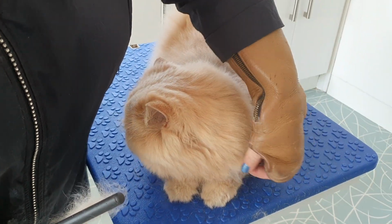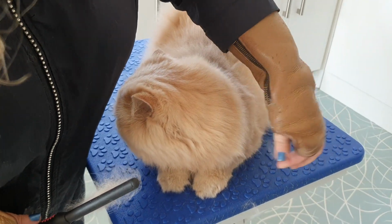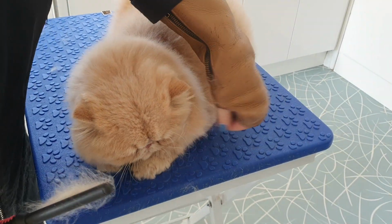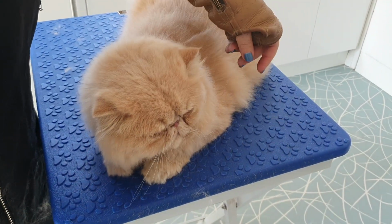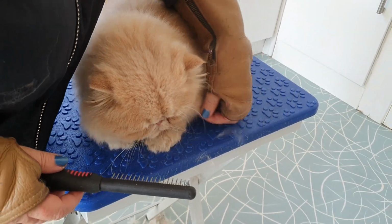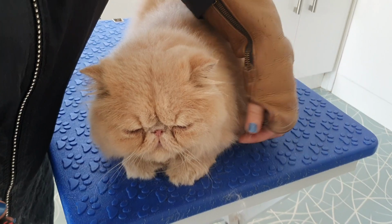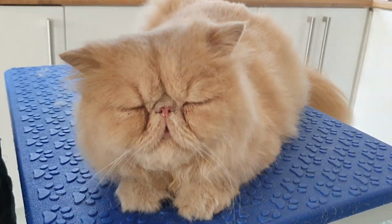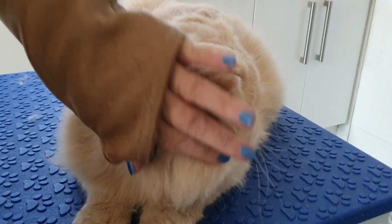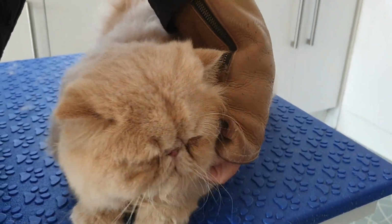So I'm not going to over groom. All the mats are out of him now. The knots have gone from under his armpits as well. We've got those out with the comb. So I'm just going to run the Zoom groom over him, and that's him all finished. You can go back and relax then. Oh, let's get all them wispy bits out of your face, babes. So that's the gorgeous Persian Max.